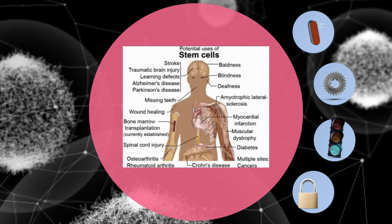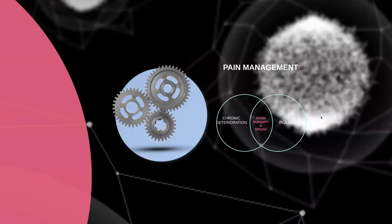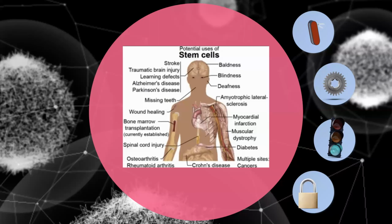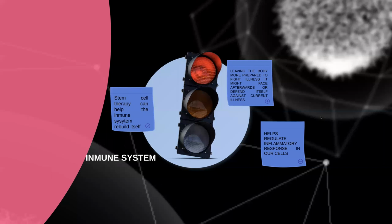Another one of the main uses of stem cell therapy is pain management. They can be used in the management of pain without drugs or complex reconstruction surgeries. Another very important application for stem cell therapy is the immune system. Stem cell therapy can help the immune system rebuild itself, which leaves the body more prepared for illness that it might face afterward or to defend itself against current illness.